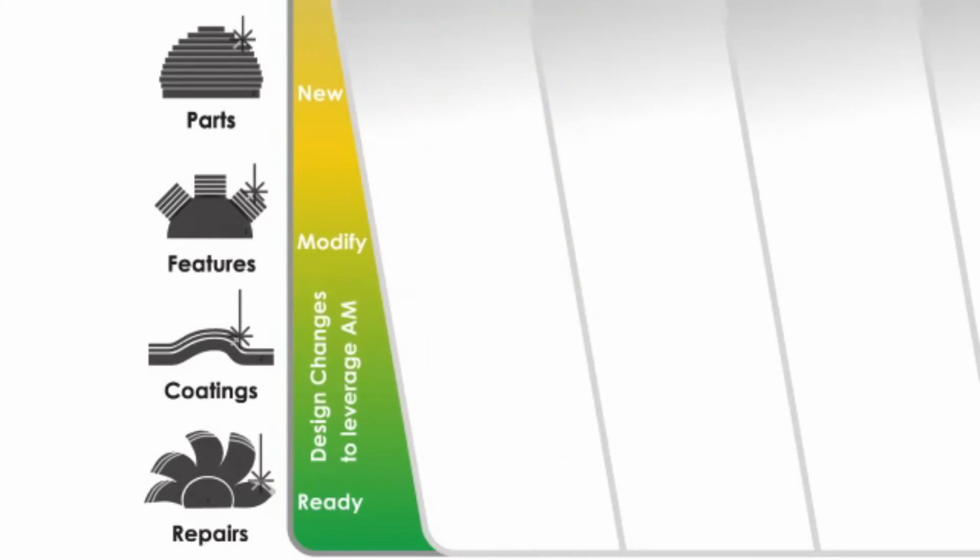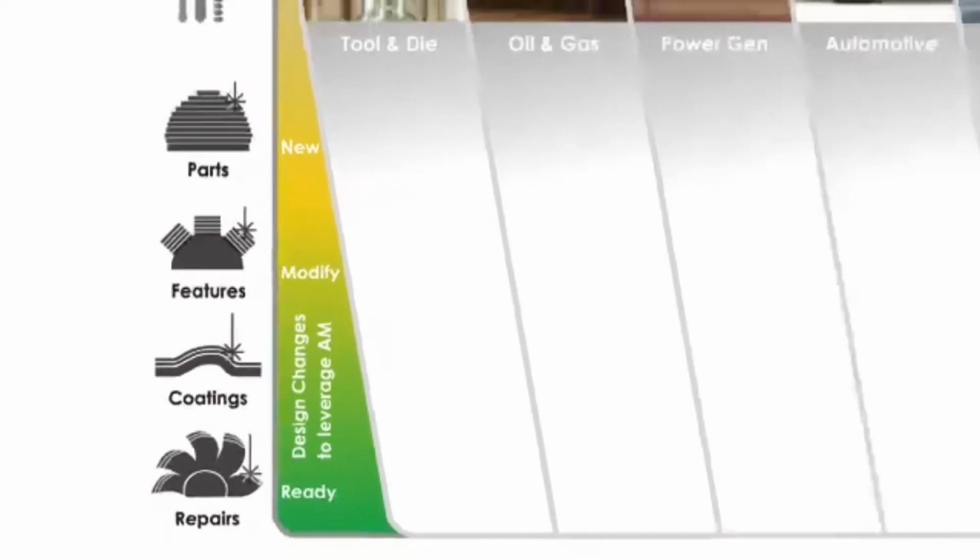At the very bottom, you'll notice that to repair something, usually you can use an existing design. Immediately, it can use additive for repair, coatings, sometimes even for adding features. As you get into adding features and especially printing parts from scratch, to get the full value proposition, normally part redesign is desirable and necessary to really get the full value out of these parts.